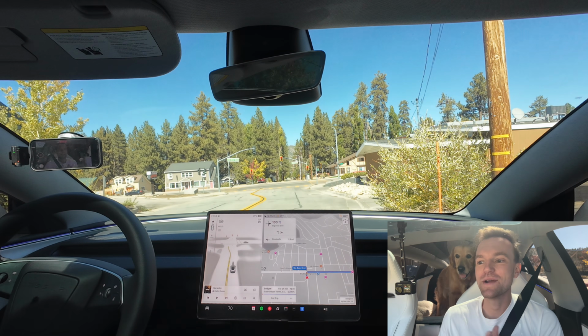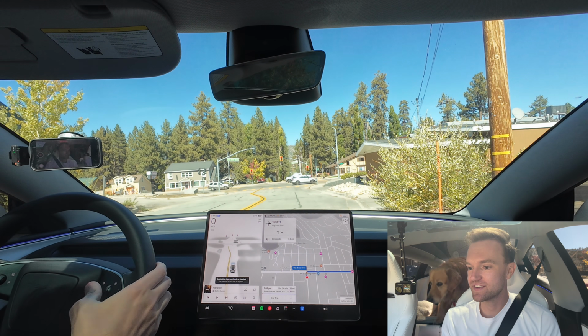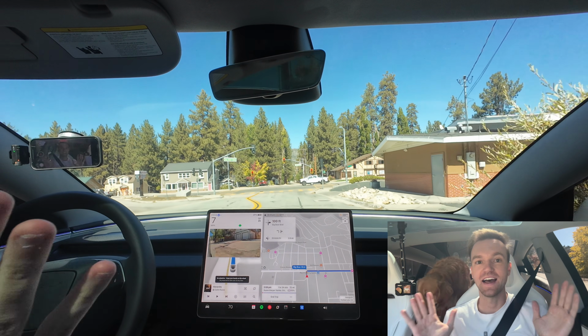Let's go. Here we go, Brody is ready. Engage FSD, hands-free, and on our way to Yermo.